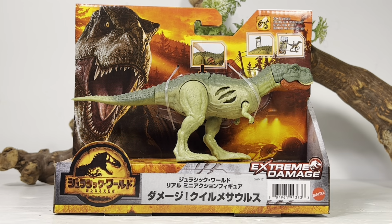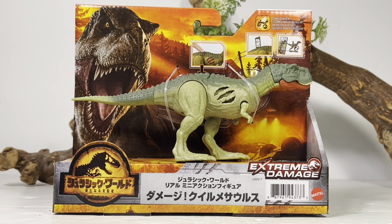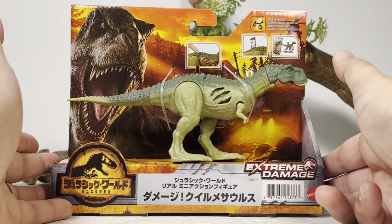And another thing that concerns me about the Quilmesaurus, this is Wave 2 of the Extreme Damage line. On top of that, Wave 3 is also showing up in the U.S., so who knows, like I said, how many of these are actually going to end up on U.S. soil. So I'm really happy to scratch this off my list. I like to collect every new species there is in this line, except the Giganotosaurus. But yeah, anyways, really happy to have this in my hand.